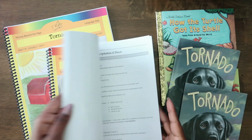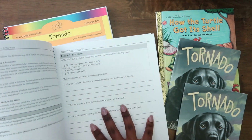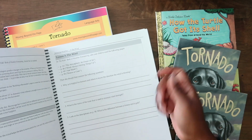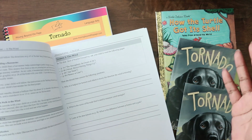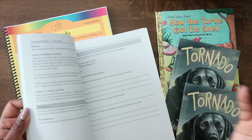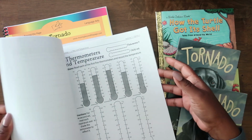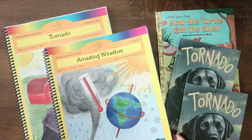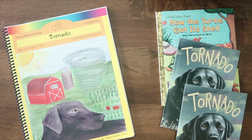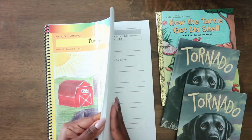And I have 2 students using this. So there are worksheets in here. And so instead of having to pull this out or to make a copy for my other child, I thought it'll be easier just to print out the pages that we're actually going to be using. And I don't know that we will use every worksheet, and I'll explain that in a minute. So I love how flexible this is.